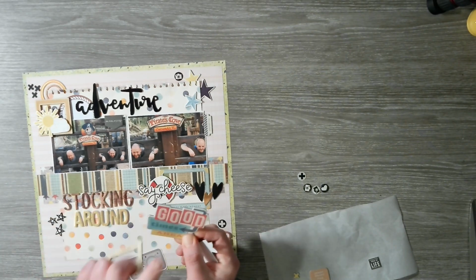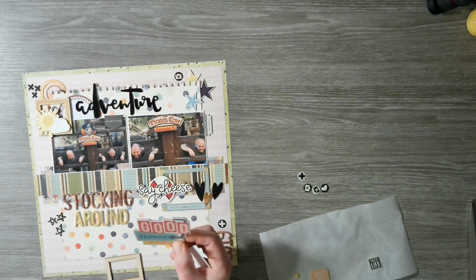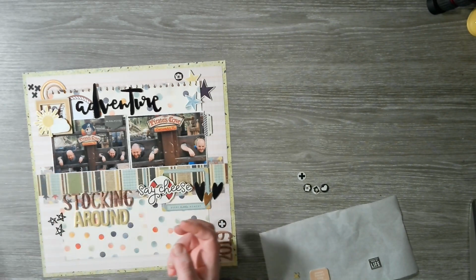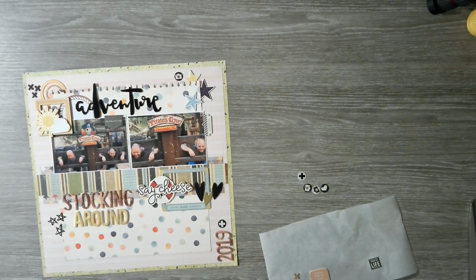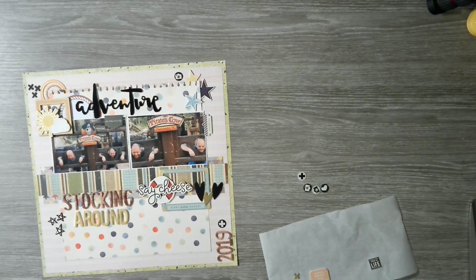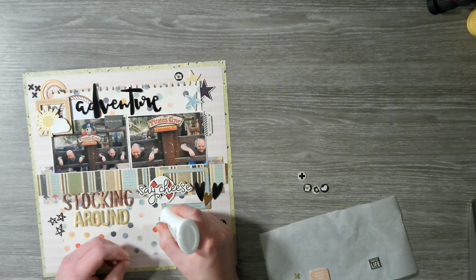I've tried to use this on a few layouts and it keeps getting put back. I love it, still struggling to use it. So we've got those going back in our stash. I've still got some little crosses, so I am going to add a couple more of them here.